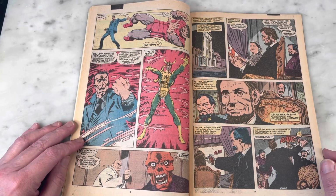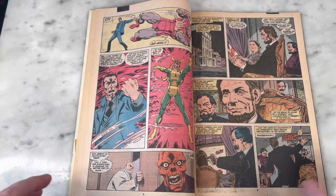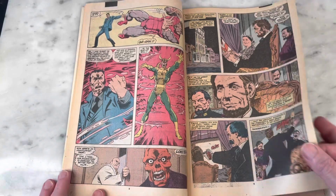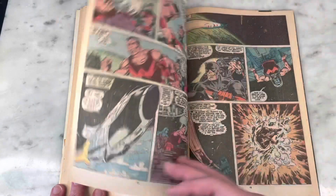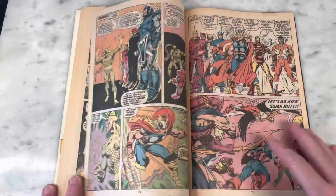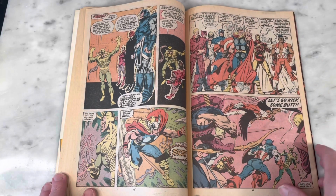John Byrne has said that he shied away from licensed books. That's why he kind of shied away from Star Trek, because he didn't feel like he could capture likenesses. But if that isn't Abraham Lincoln, nobody is. So I don't know what the hell he's talking about. Leave it to John Byrne to work Abraham Lincoln into a story. If it's not Lincoln or Hitler or... That's what I like about John Byrne. You never know where you're going to go. Let's go kick some butt. Boy, I want that on a t-shirt.